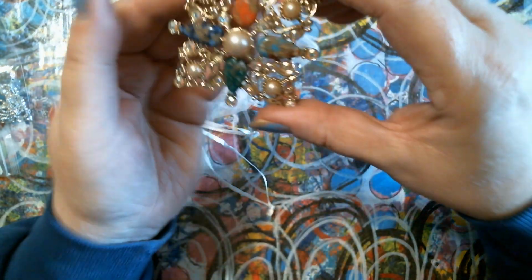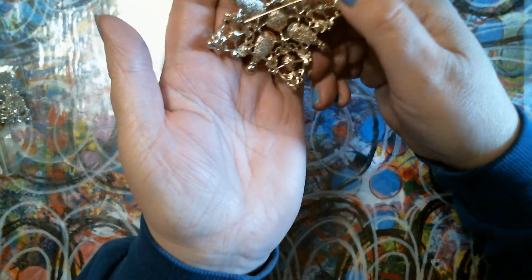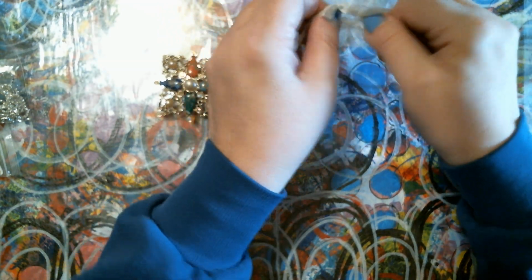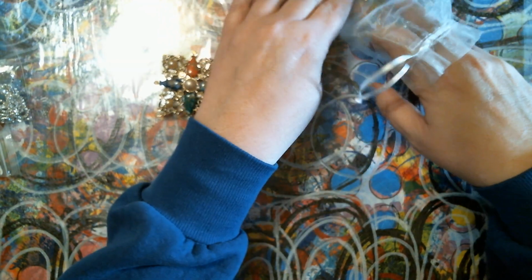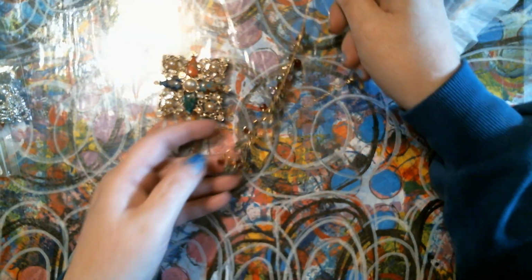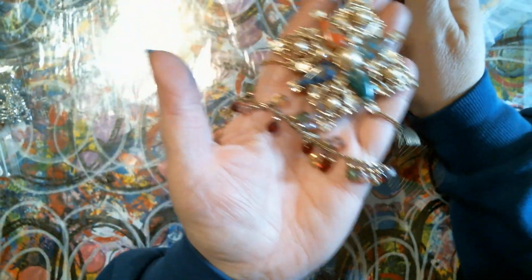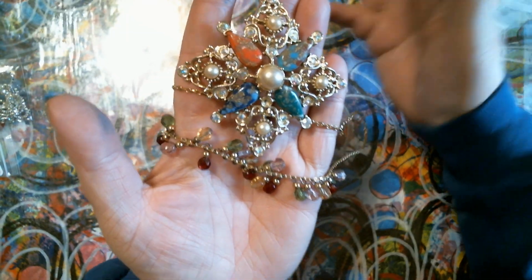Now I'm actually going to put it together. Put them together. Look at this brooch. Look at that. So pretty. Does that look pretty together? You can wear a necklace and a brooch. Sometimes Simon says you don't wear both, but they look good together. I think they look good together. Well, they're going in the same bag.